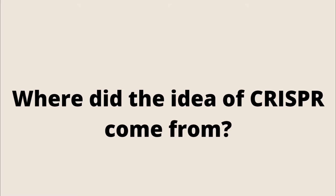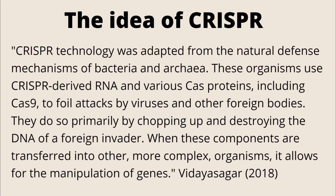Now, where did the idea of CRISPR come from? According to Vidyasagar, and I'm quoting now, "CRISPR technology was adapted from the natural defense mechanisms of bacteria and archaea. These are single-cell organisms. These organisms use CRISPR-derived RNA and various Cas proteins, including Cas9, to foil attacks by viruses and other foreign bodies. They do so primarily by chopping up and destroying the DNA of a foreign invader. When these components are transferred into other, more complex organisms, it allows for the manipulation of genes."